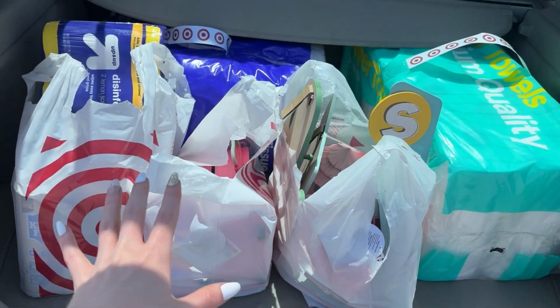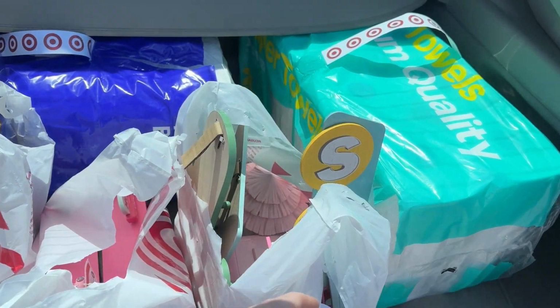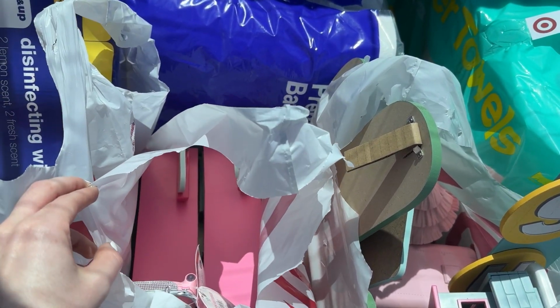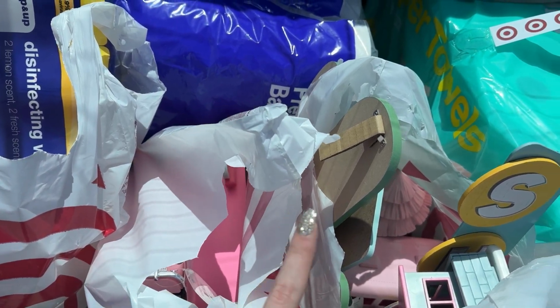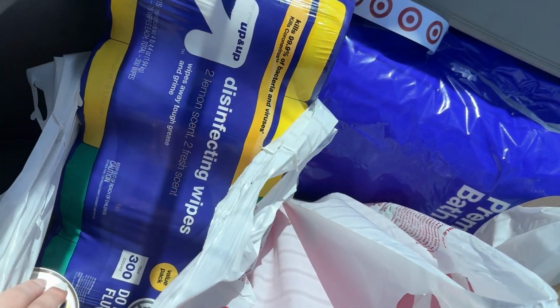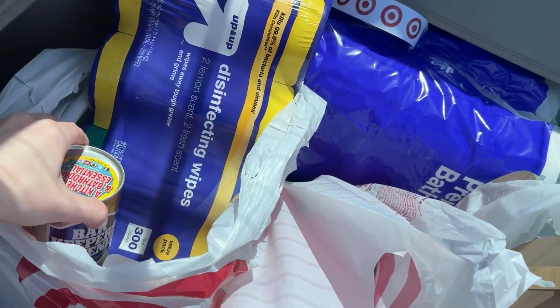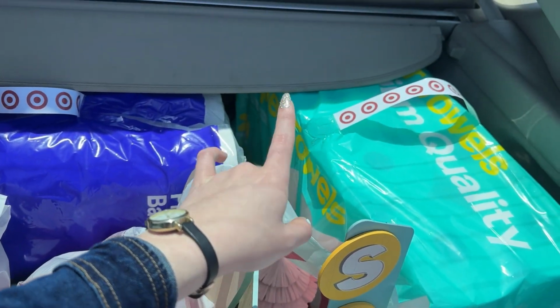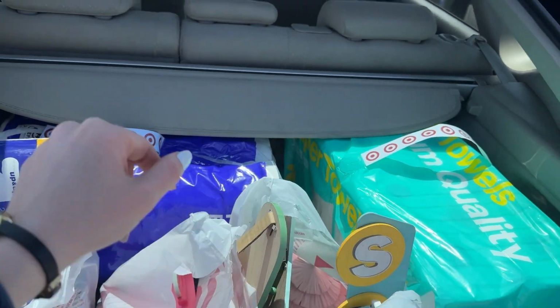We got all the goods. This is my stuff. This is the bag for the stuff I'm giving away for the new collection. And then these are the few items I got: the 2 houses, the 2 cars. I didn't end up getting a trailer or any signs. And then I got some cleaning wipes and some cleaning spray and some more barkeeper's friend and some paper towels and toilet paper, or toilet paper, paper towels. Can't remember which one's which, but either way, ready to go.